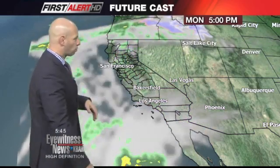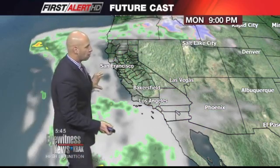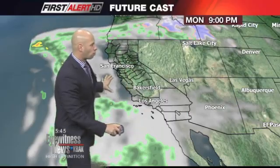Now, the problem with this is you get a rain shadow effect, that a lot of rainfall tends to hit most of the mountain areas and then skips over the valley floor. There's a good chance for that to take place. But let's look at the futurecast and see where it heads for tomorrow. The majority of the rainfall through today stays to our west. Then we move in tomorrow morning.